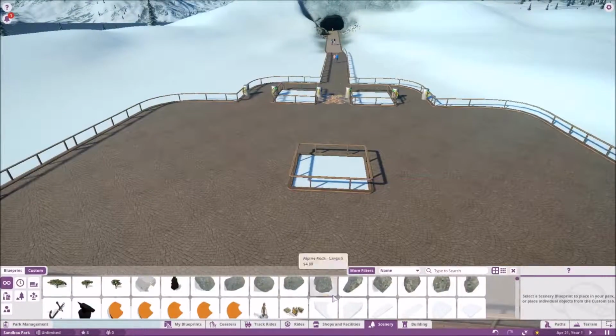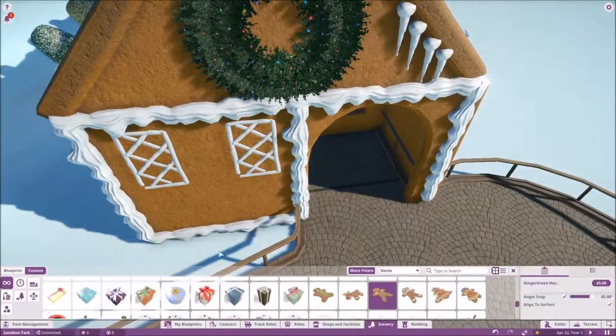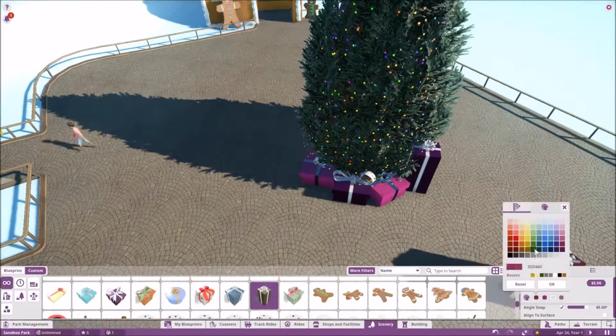But right here, I'm adding the Christmas tree into the middle of the park. There's going to be some presents around it and whatnot. Also, some nice gingerbread mat. Yeah, so there's going to be some presents.